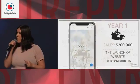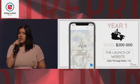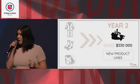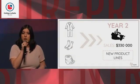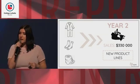In year 1, it will be the online launch of Vive Loungewear based within Canada. In year 2, we will be offering new product lines, which will include sleepwear, socks, and blankets, increasing our growth and making a total net sales of $330,000.